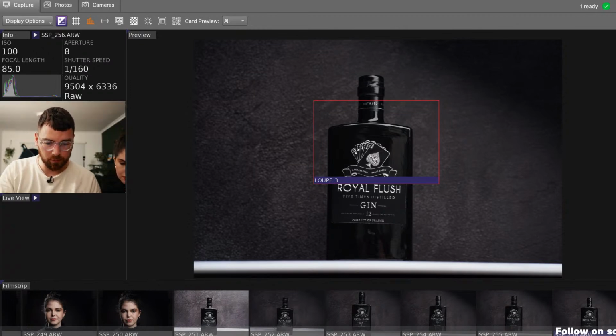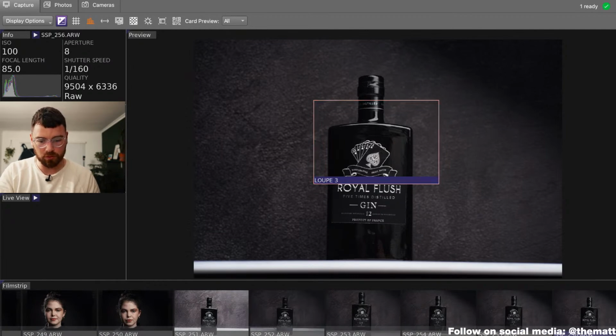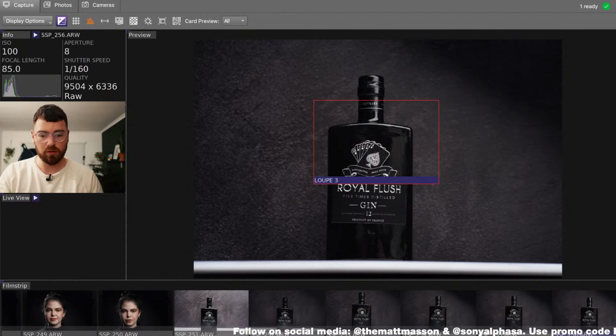I'll probably crop this in here a little bit. You can really do quite a bit to this kind of shot as well. I really like that. I think that's a nice kind of shot.